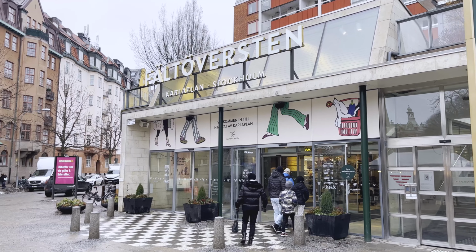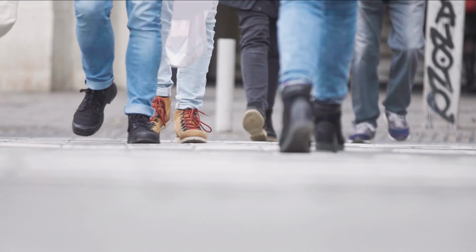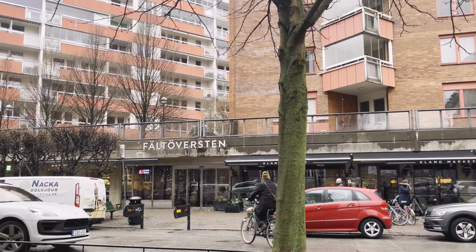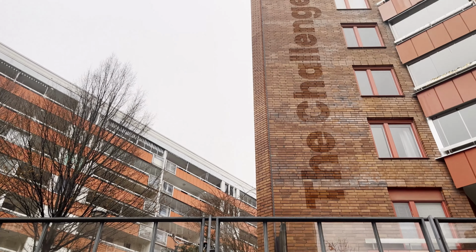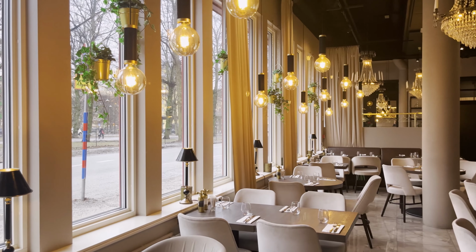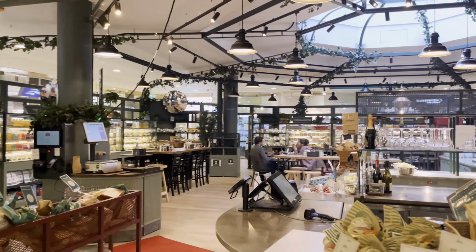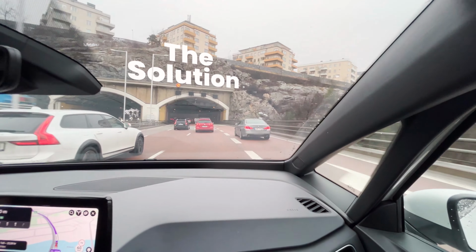Fältöversten, located in central Stockholm, holds significant historical value, while also being renowned for its bustling shopping center and its diverse selection of food. However, its historical significance posed a unique challenge to the implementation of the food court. While the lack of a proper food court led to shorter customer stays and declining visitor numbers, building regulations had long prohibited its construction due to concerns about exhaust air impacting the building's exterior. This challenge required an alternative solution.